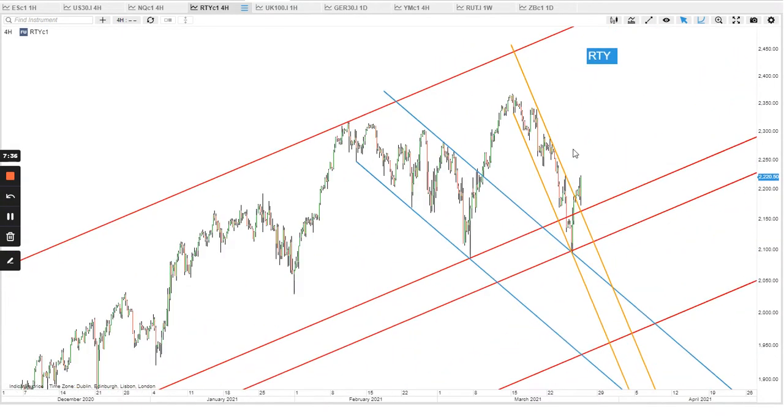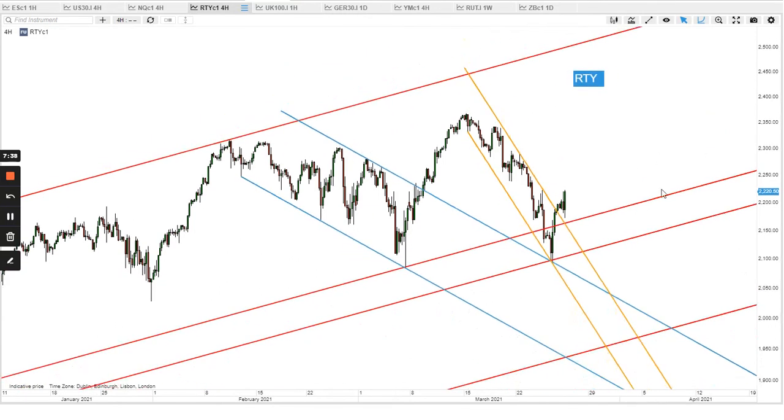And the other reason why we bought into the bounce at 2,133 was this double support. This here was the perfect backtest of the broken blue bull flag. The blue bull flag was broken, it delivered a new high, came back down, and the golden channel was also perfect. I mean, you can't fault it.